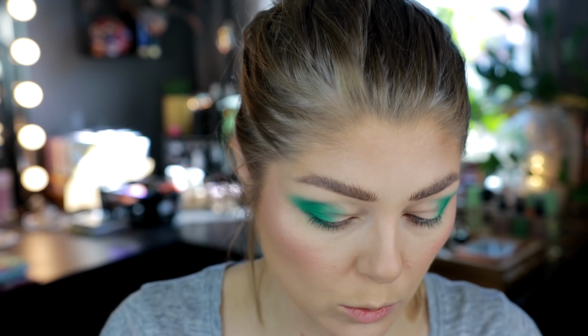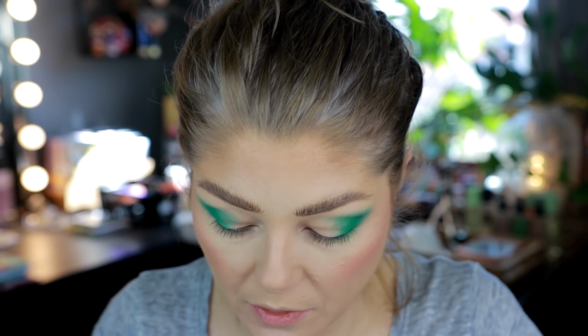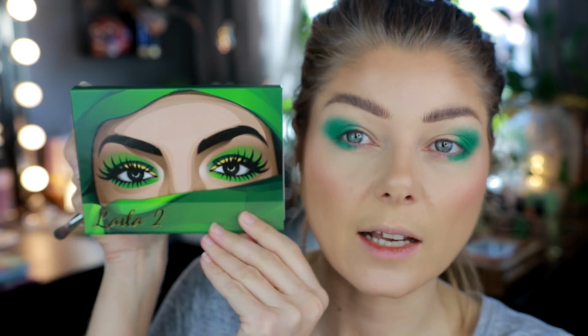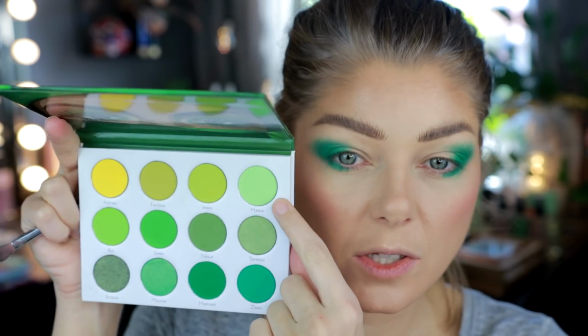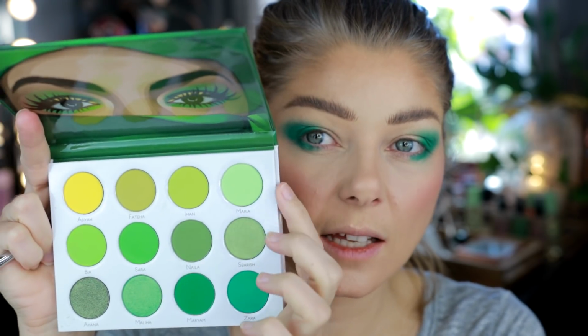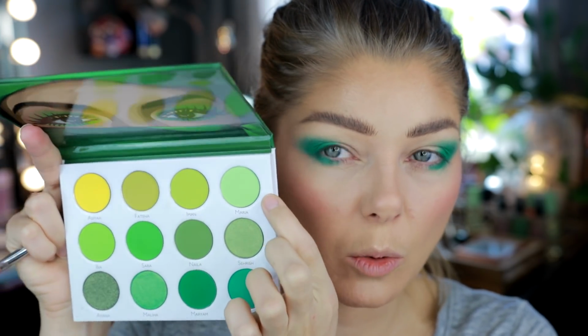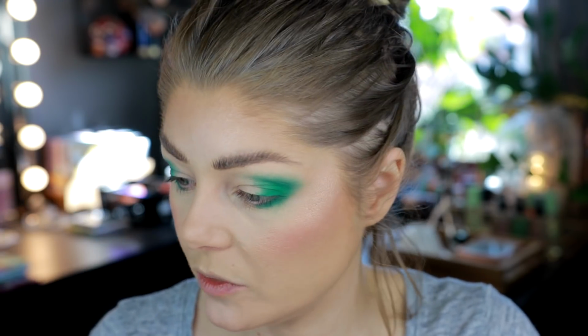So I am going to use the exact same brush. I'm just gonna clean it a little bit, and we're gonna go into this palette instead. This is the Laila 2. This is the green palette, and I think I'm gonna use this one. It's called Maria. It's like a light pistachio, like a pistachio ice cream pastel. Wow, that was a very elaborate way of describing that.